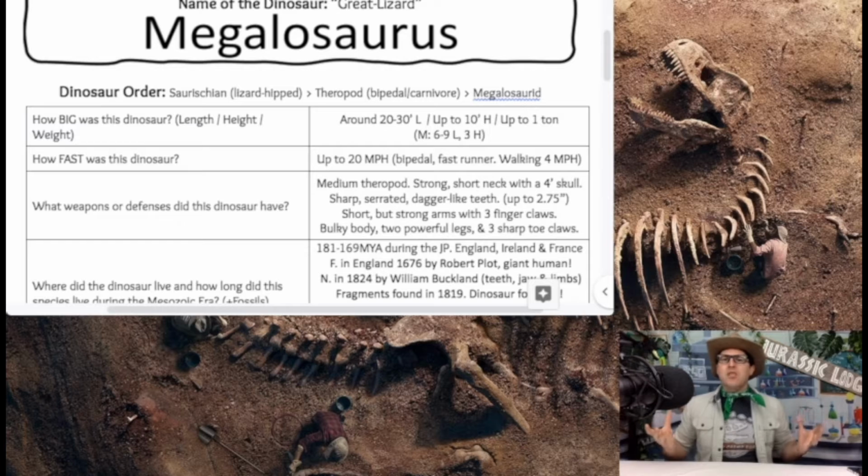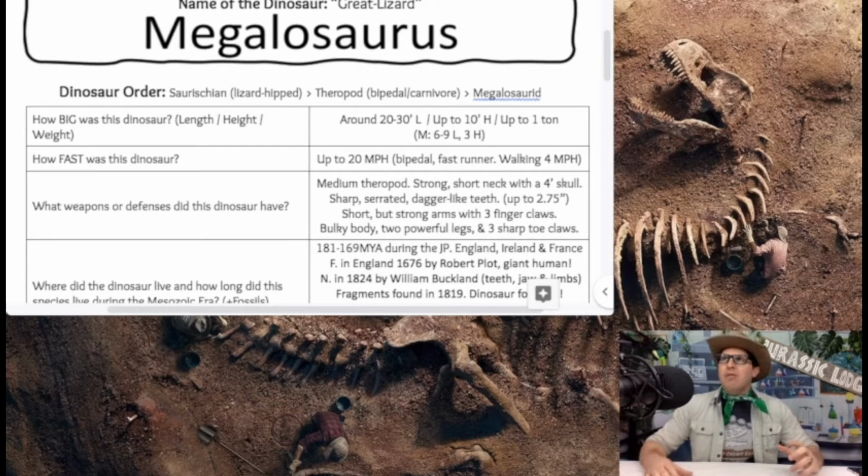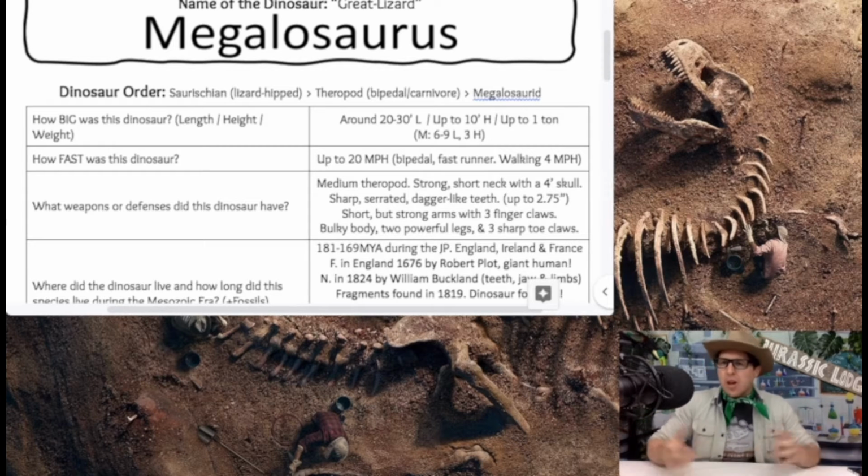Now, what weapons or defense did this dinosaur have? What does the Megalosaurus have to set it apart? What characteristics does it have to set it apart from other dinosaurs? Well, when I was researching Megalosaurus, it's very average. It's just the average Joe. It's a medium-sized theropod dinosaur. Theropods, we know, walk on 2 legs and they eat meat.